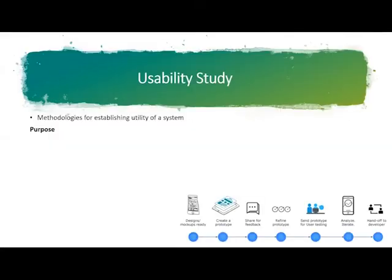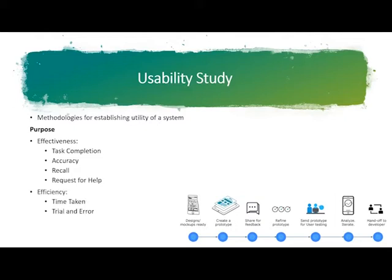So what is a usability study? These are essentially methodologies for establishing the ease of use for a system. And it's a subfield of human-computer interface. And it usually has three purposes. The first being the effectiveness. So you're trying to see how well a person can complete a task fully. And then you have your efficiency, which has to do with how long it takes for them to complete a task and if they need any trial and error to do it. And then finally, you have the satisfaction, which is more of a subjective measure that can be measured through questionnaires or cognitive walkthrough.